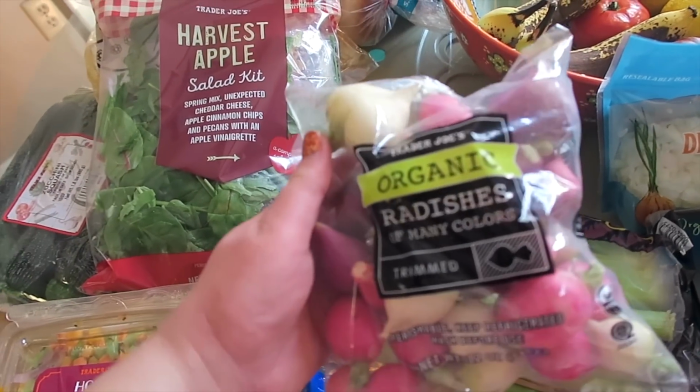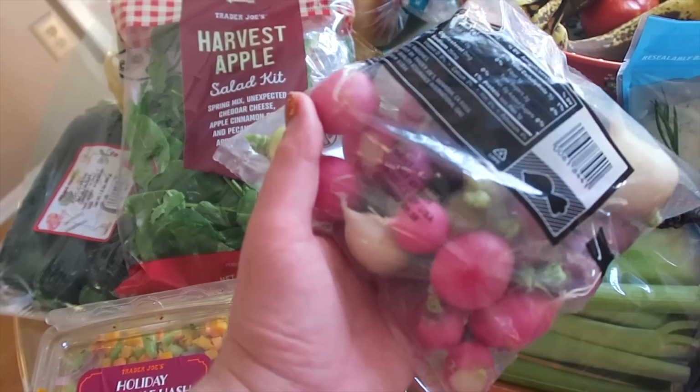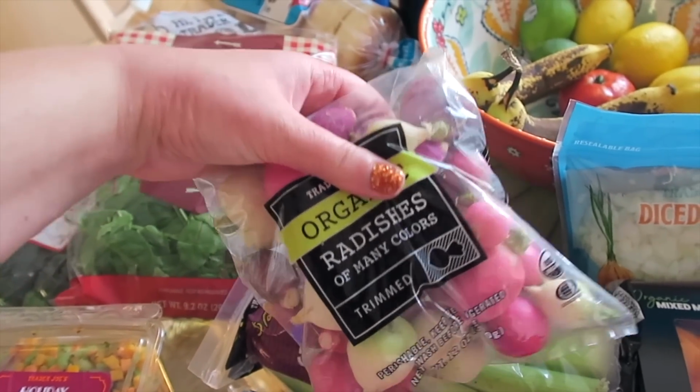They have the colorful radishes again. It's the radishes of many colors. They're pink, white, and purple. They're really pretty. And I like to make radish chips, especially because I bought dill. So I was like, oh, okay, I can make that this week. I believe I have a video on how I make radish chips. I will link that up in the corner.